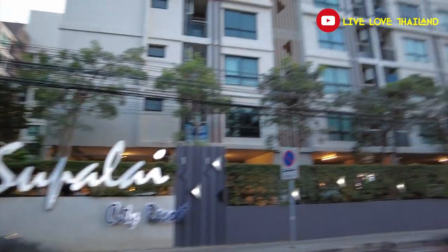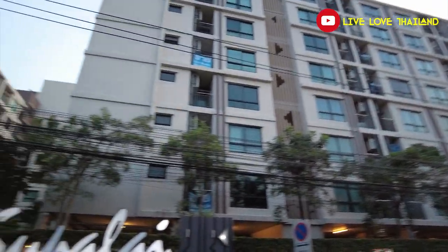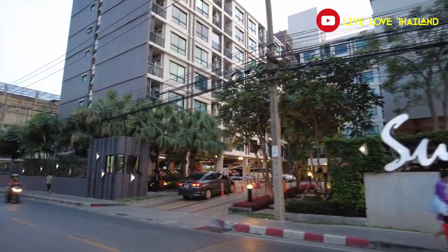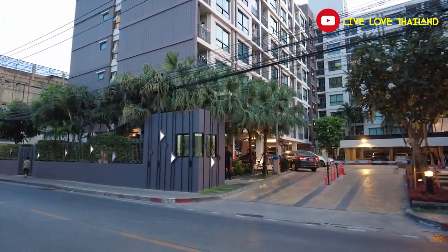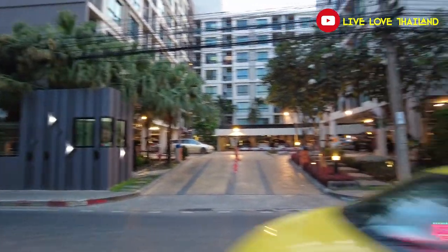He's staying here and he got a deal for 7,000 baht per month. Nice entrance, a couple of blocks. We are not going to enter inside because I just contacted him, he's not at his condo.